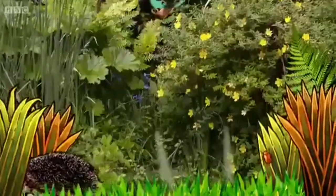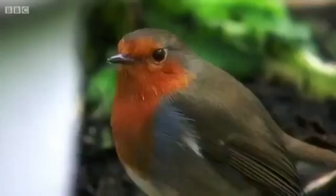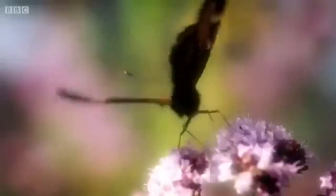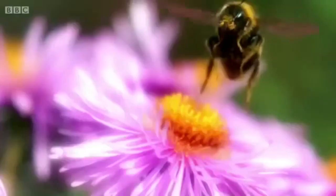In sunny borders and in shady corners, under rocks and amongst the trees and leaves, live a myriad of creatures, part of an intricate chain to which we all belong. I want to find out what this means to us, our plants and the sanctuaries we call our gardens.